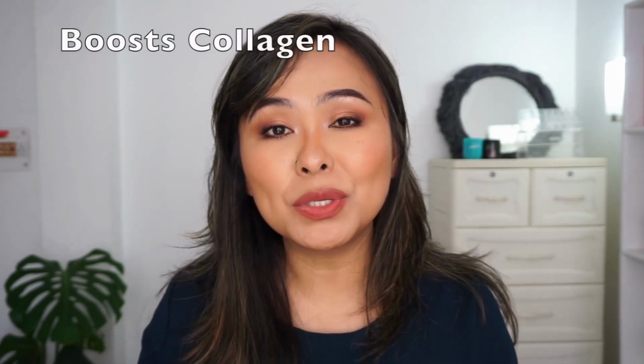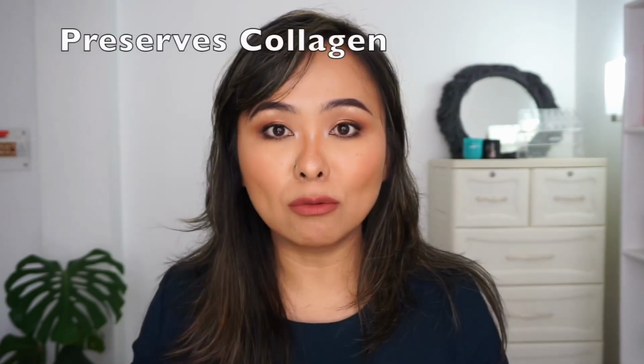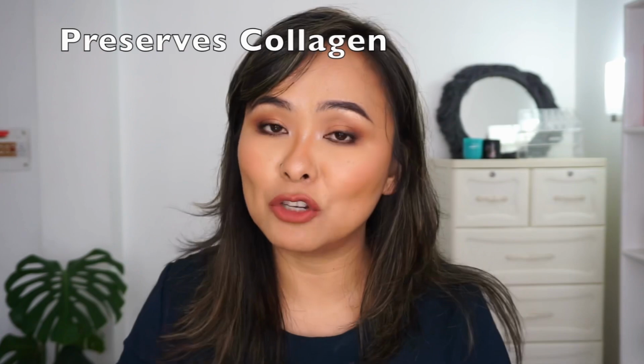Secondly, vitamin C is also great for boosting collagen production, and collagen is the protein in your skin that actually helps to maintain the elasticity of your skin. It really makes your skin firm, tight and healthy. So vitamin C not just boosts the collagen production, but at the same time it also prevents collagen from breaking down, so it actually preserves the collagen as well.